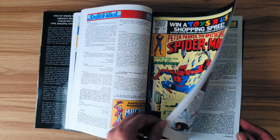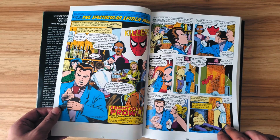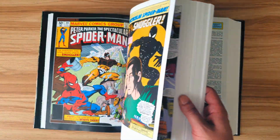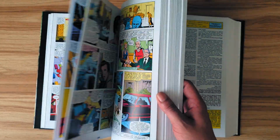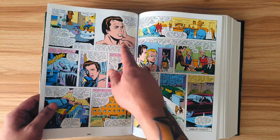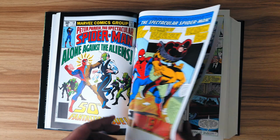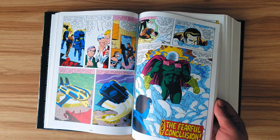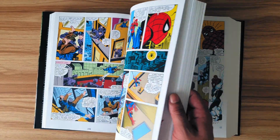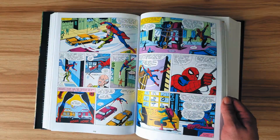And you can tell, I love when they keep the letter pages in. I don't know why they don't do that on the more modern ones. That's got to be John Romita Jr. because that looks just like his dad's Peter Parker. John Romita Jr. and Jim Mooney, yeah. His art really did change for the better, I think. Don't get me wrong, I love John Romita, but I prefer Junior.